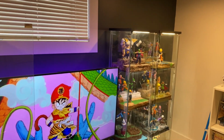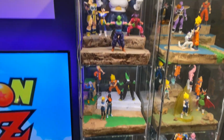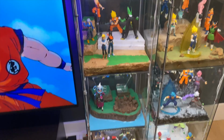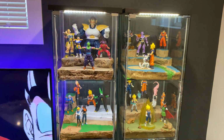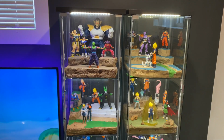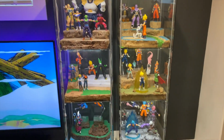Let's hop over to the Dragon Ball Z side. So like I said, I used to go down the order: Saiyan Saga, Namek Saga, Android Saga, and then all the way down to the Buu Saga. But now that I've got them side by side, I've done them almost like you're reading a book. You go left to right, left, right, all the way down. The way that plays out, I've got the DBZ stuff on the top and then Dragon Ball Super on the bottom. So let me know what you guys think.